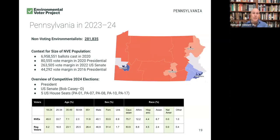All right, Pennsylvania. Pennsylvania, my original home state. I now live in Massachusetts, but it's where I grew up. This is also a perpetual swing state now, and you can just see how close these races are. It will once again be tight for president. It will once again be important for US Senate. It will once again be important for control of the House of Representatives.